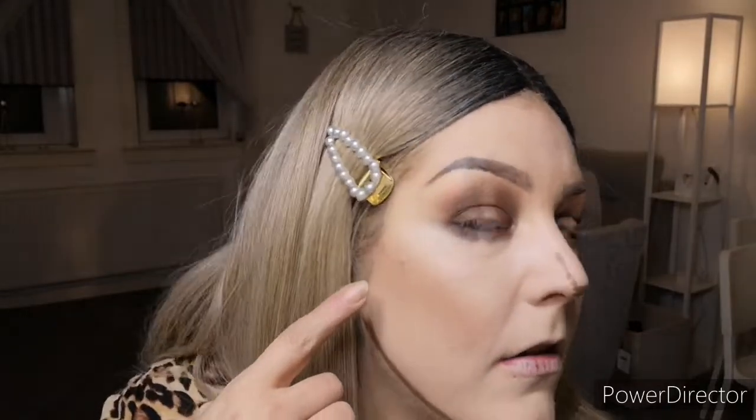That's the Revolution stick foundation. I don't even know what it's called. Fast base, quick base, something base. It's an oldie but a goodie. Reliable, does its job. Great coverage for a mixture. Like, I've got a beauty mark right here. I don't know if you can see it. And it's covered that up quite well.